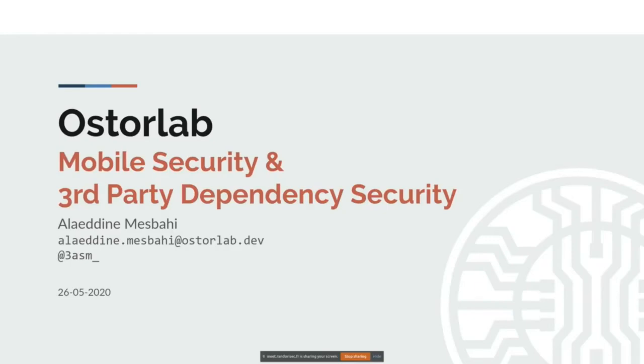Yet there are a lot of issues in that space. So why am I talking about this problem particularly? My name is Alaeddine. I'm the co-founder of OstorLab, which is a mobile security scanning product.